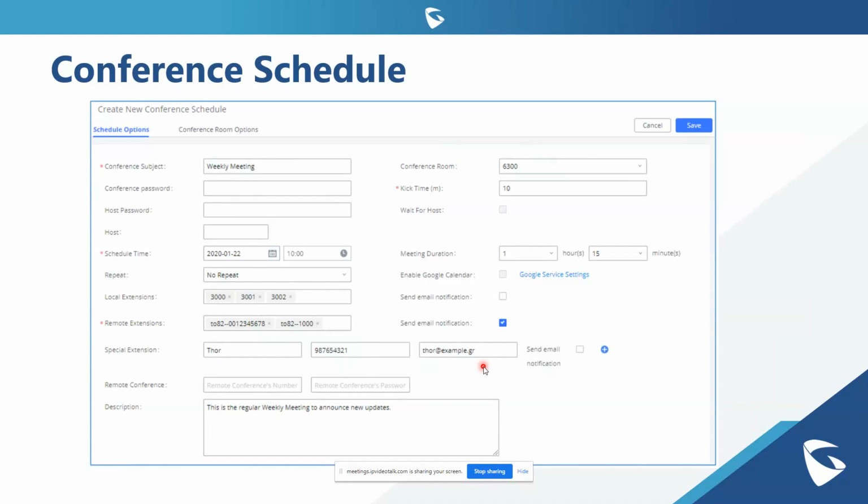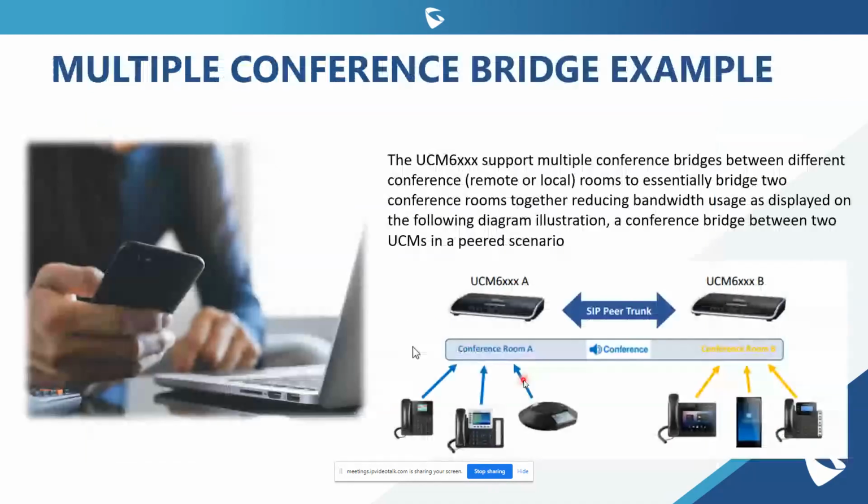Okay. For a more detailed explanation, we can give you a detailed guide where you can create or schedule a conference. Next is the multiple conference bridge example.